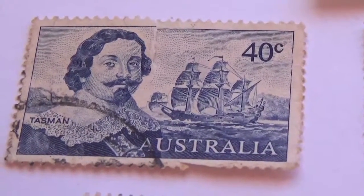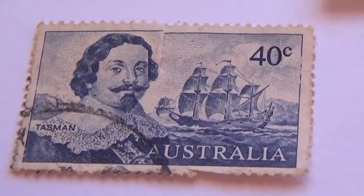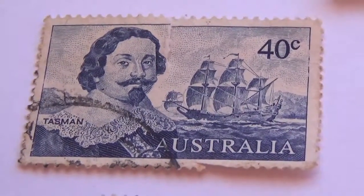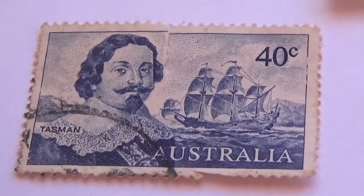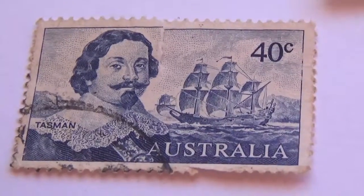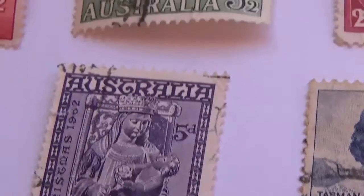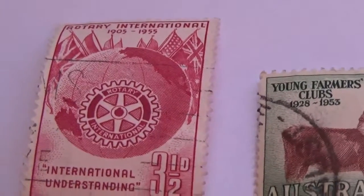Today we're taking you to Australia to take a look at some of their rare vintage postage stamps. Look at this one with the ship and everything, 40 cents. I really like this one. This is really nice. It's not only history, but it's also art. That's the way to look at vintage postage stamps. Okay, that one's awful pretty too. So let's take you through them all. Starting with this one here.